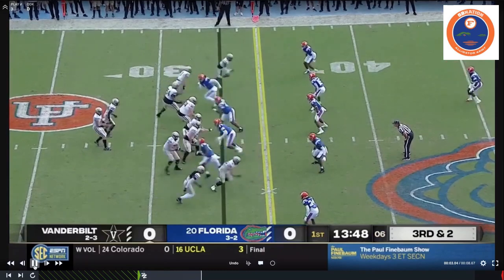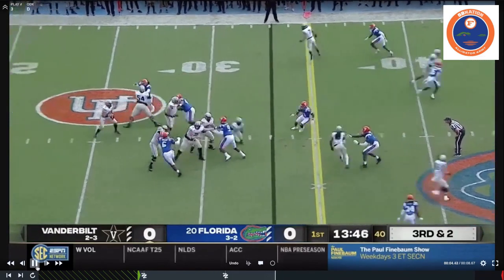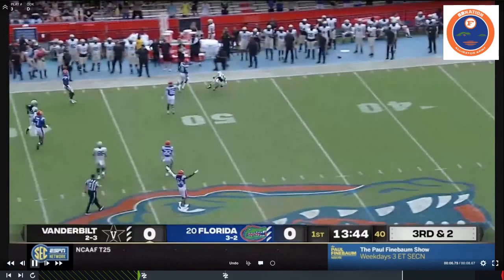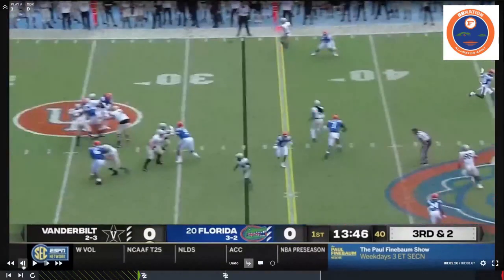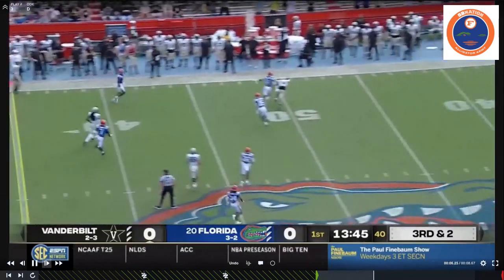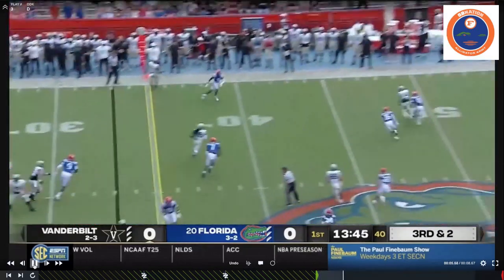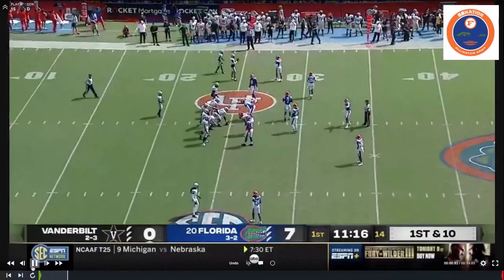Watch up front. Daquan Newkirk right here does a good job. He basically bench presses this guard and then loses him. Press him, toss him, get in the quarterback's face, force a tough throw. Looks like you're in pretty good shape here. If the throw was better, you're right in his hip pocket. Good defense there by Florida on third down, getting off the field. Early, Florida was pretty sharp on both sides of the ball.